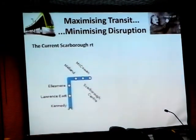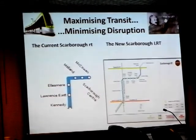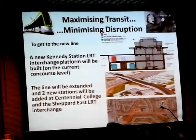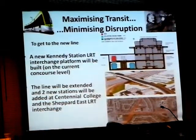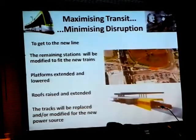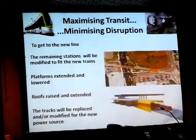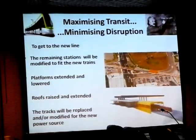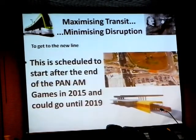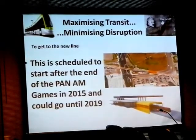This is our current Scarborough RT map. This is the new extension. To get to this new line, a new platform will be built for the LRT, and 2 new stations will be added. The remaining stations will be modified to fit the new trains, platforms will be extended and lowered, roofs will be raised, and tracks will be replaced and modified for the new power source. This is scheduled to start after the end of the Pan Am Games, and could go to 2019.